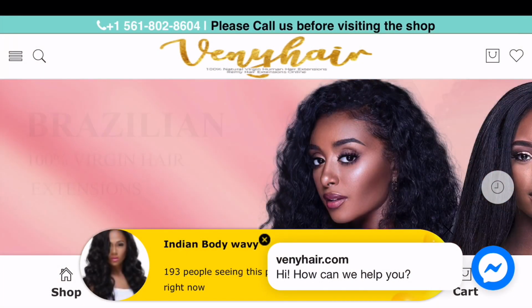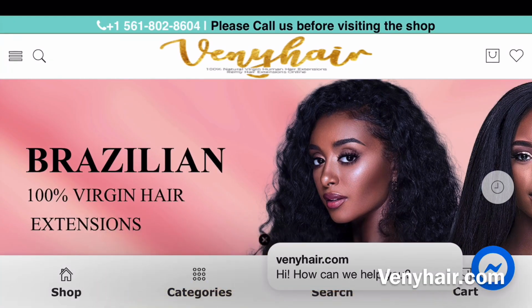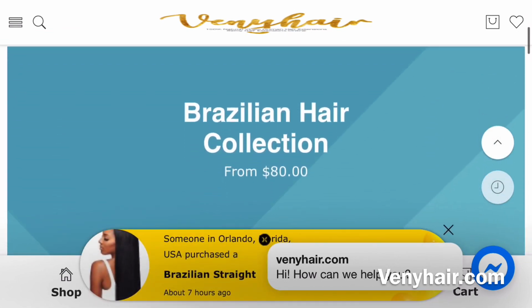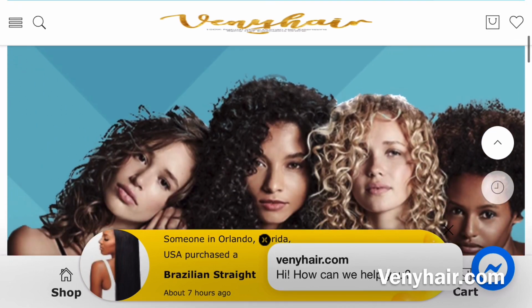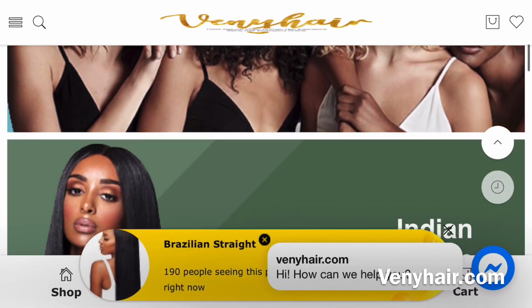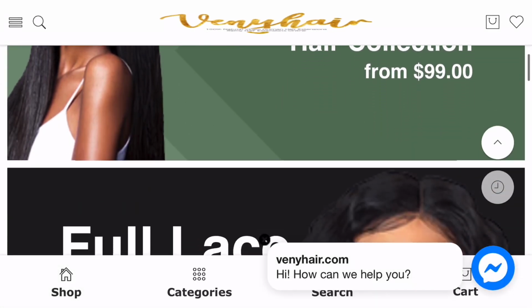First up, we have Vinny Hair. So it looks like they sell Brazilian 100% virgin hair. I don't know if they have other options, but everything I keep seeing pop up says Brazilian. As far as their quality, I don't know. The Photoshop pictures already don't look too good. But I wanted to provide it to you guys. Oh, they have Indian hair too. I wanted to provide it for you guys to check.